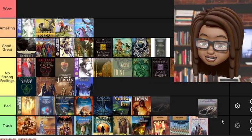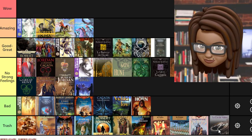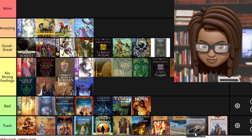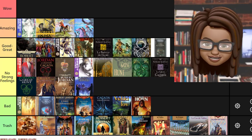It's trash. And is it more trashy than Naked Lady? Does Naked Lady get more trashy than this? I'm going to say Naked Lady is trashier, because there's boobs in that one, and that's just trashy.